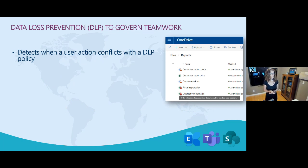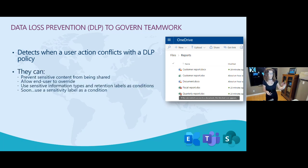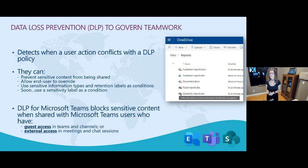Okay, I want to move on to data loss prevention. This detects when a user action conflicts with a DLP policy you may have in place, and you might see these warnings on files if it detects sensitive content in there. They can do a bunch of things. They can use sensitive information types and retention labels, but cannot currently use sensitivity labels, though that is coming. So that's going to be one way of wiring those two together. You can also use data loss prevention for Microsoft Teams chat and channel conversations. It detects when there's guest access or external access, and can prevent, block or warn when you're sharing some sensitive information with them.